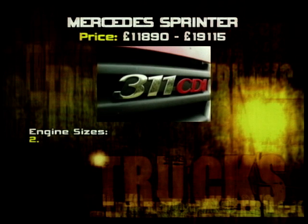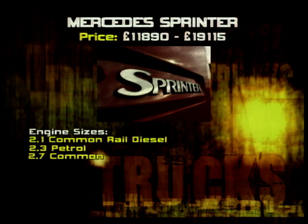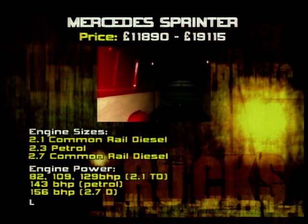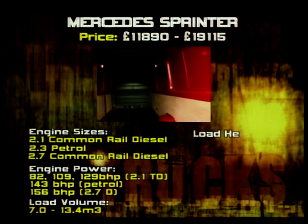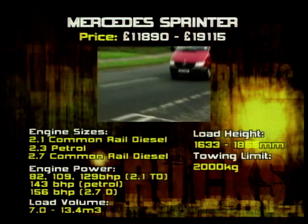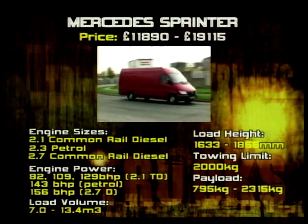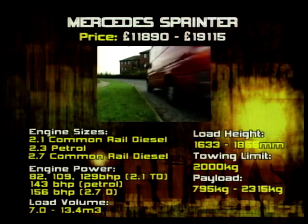The Sprinter is available with either a 2.3 petrol engine or a choice between two common rail diesel engines. The maximum gross payload varies from 795 kilograms to 2,315. As well as being a panel van, Sprinter also offers around 30 different chassis cab combinations.